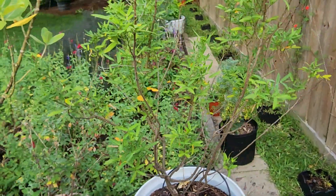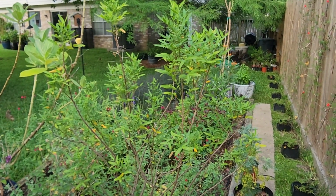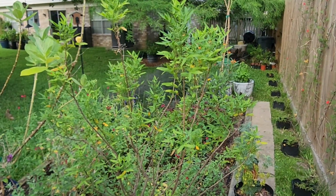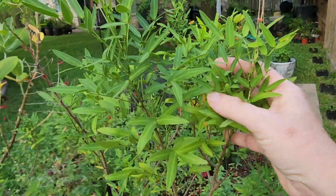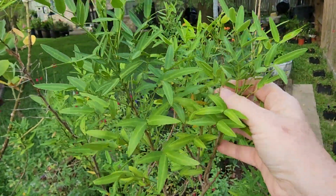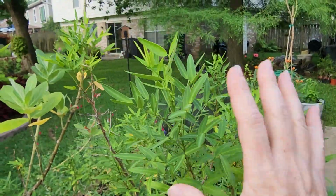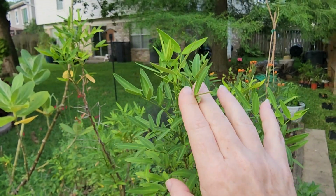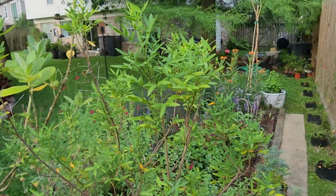And then I have this shrub, which is a senna. Again, another host plant to a lot of the sulfur yellow butterflies. And I really like this bush because it's so airy, and it does bloom in later summer. It does bloom such a beautiful yellow bloom.